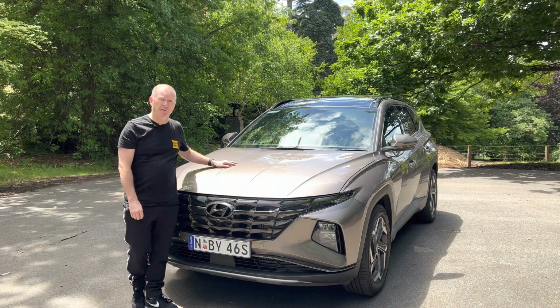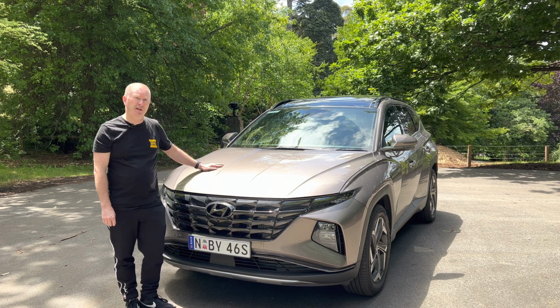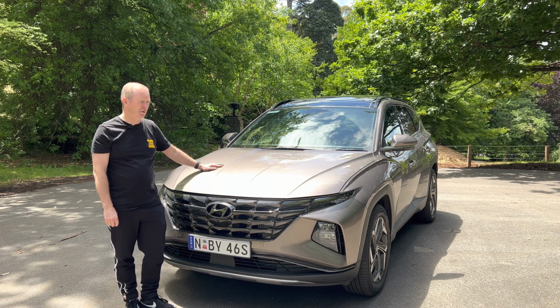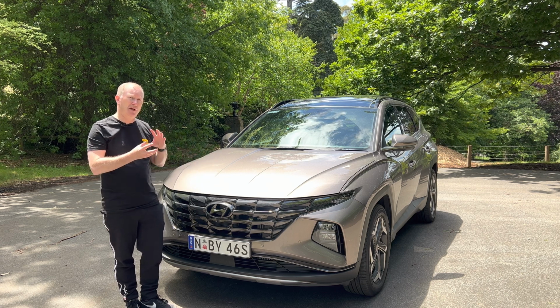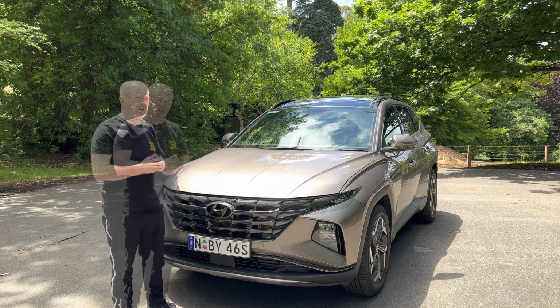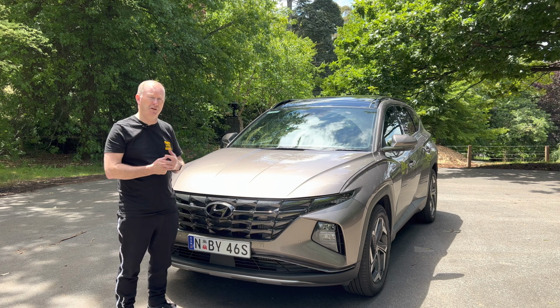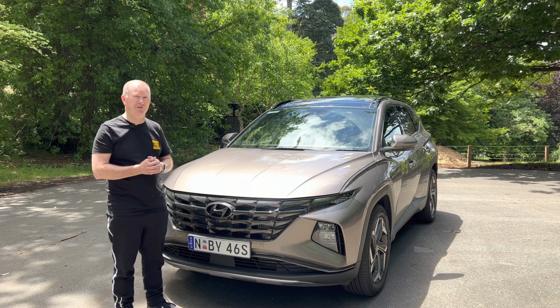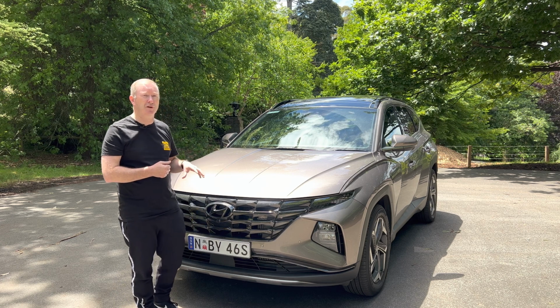So this 2-litre turbo diesel engine that's now available in the Tucson develops 137 kilowatt and 416 newton meters of torque. It's got an 8-speed torque converter gearbox, and the pair combined work really well. There's a claimed average figure of 6.3 litres per 100 kilometres of fuel usage, which is really good for a car this size. In the week that I've been driving it, I've actually averaged 7.9.